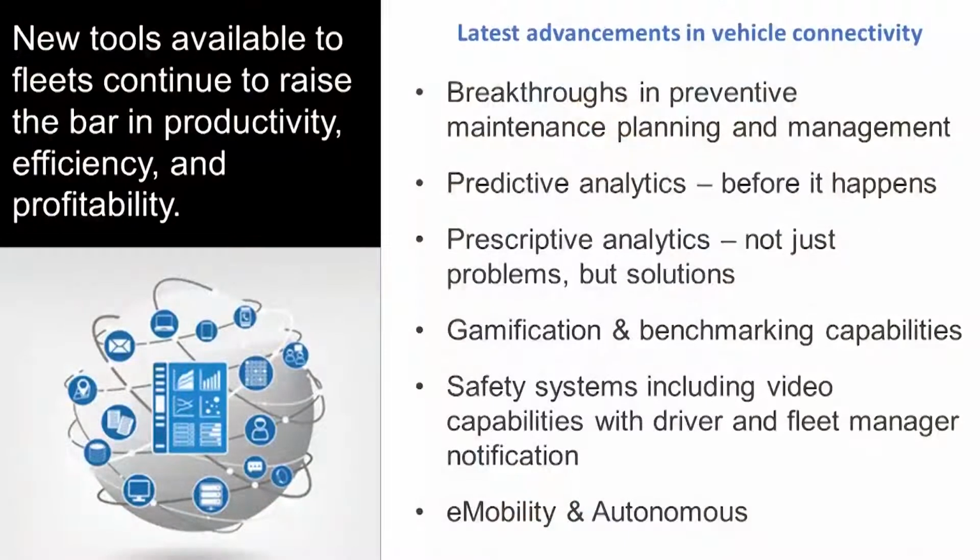You know, when it comes to e-mobility and autonomous vehicles, those alternate fuel trucks will have their own data requirements, of course, right? However, customers will want to know some important parameters such as the range of the vehicle, the health of the battery, the nearest charging station, the idle fraction, etc.